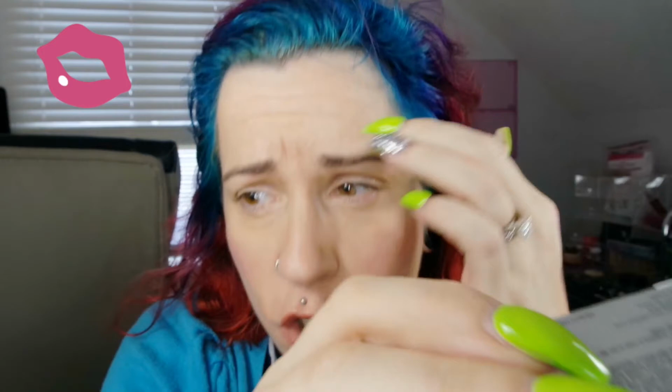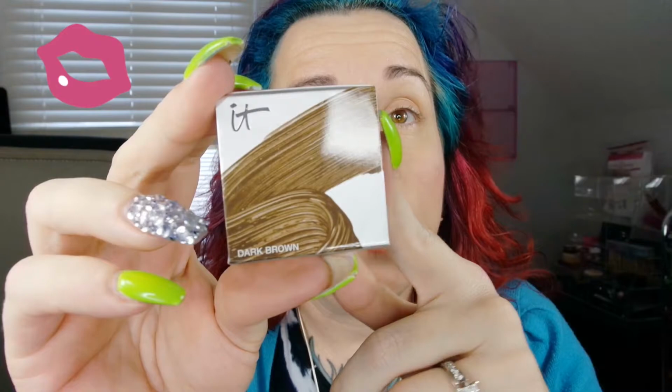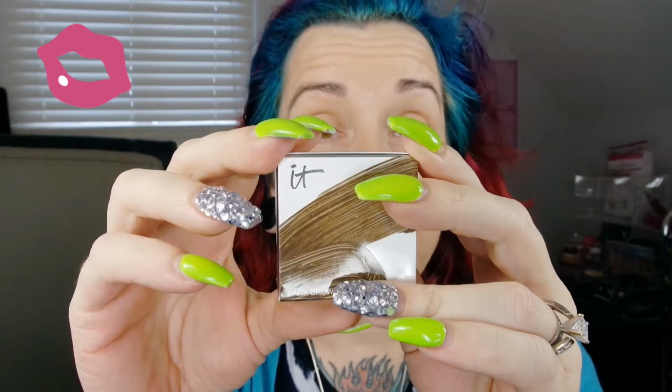They didn't have this color when I bought it on QVC, but because I wanted the brush with it too, because the brush is just so super cool. But so they had taupe, but they didn't have the dark brown. They were all sold out. And so I was so happy to see this.